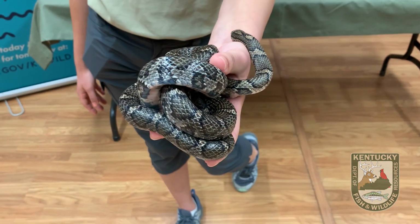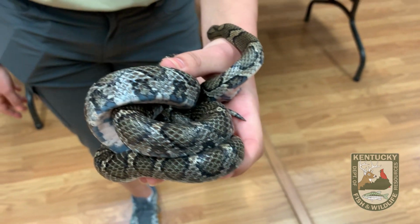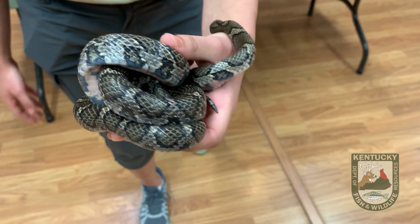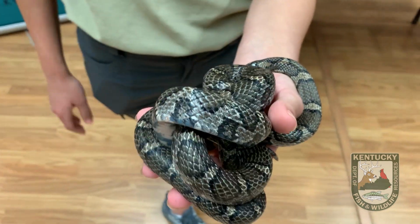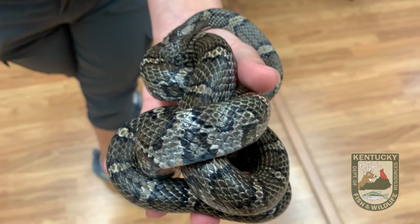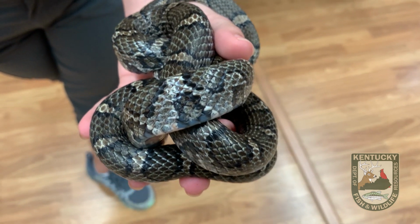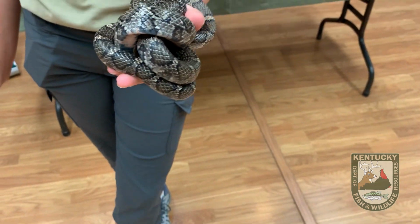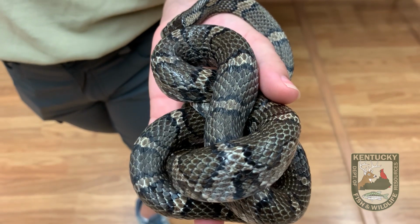These snakes can be found across the entire state of Kentucky. They range from about 2 to 3 feet long on average. And this one, he's coiled so you can't see now, but he is about 3 feet long. Eastern milk snakes come in a variety of colors. Here at Salato, we have 3 different eastern milk snakes, and they're all a little bit different from each other. You're going to get the chance to see 2 today.